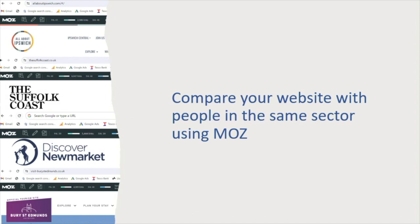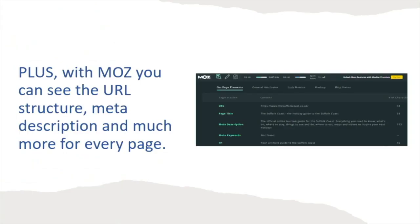With Moz, you can compare your website with everyone else's. Moz also allows you to see what's behind every page online. Not just your pages, pages of your competitors. You can see what metadata your competitors are using. You can check the links that they've got, and so much more.